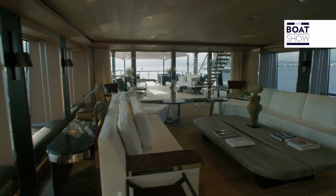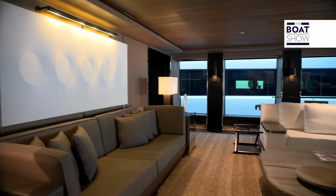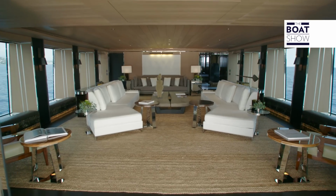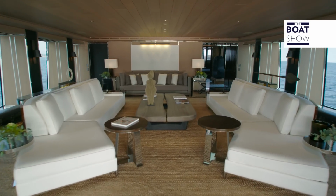What I like about this project is the idea that an entire bridge has been dedicated to the boat owner, who can decide whether they want to have it for themselves or share it with guests, welcoming them into this living room.